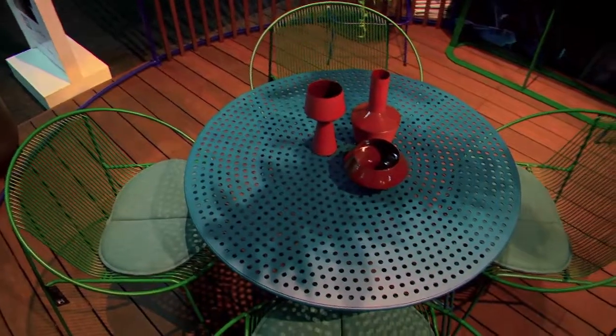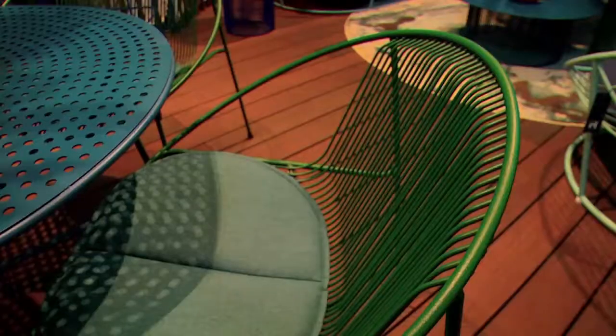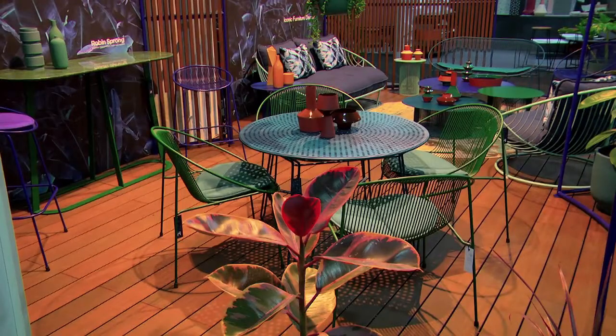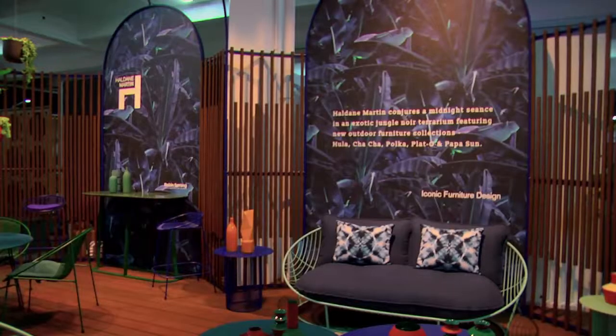Well, the key pieces are our new outdoor furniture collections, and I'll start with the hula chair, which is a contemporary reinterpretation of a South African classic. My parents had these chairs with a hoop ring in the 1970s on our patio, so I've reinterpreted this South African icon in a new, more graphic and geometric kind of way, and also have improved the ergonomics of the chair.